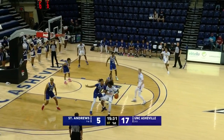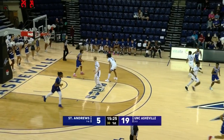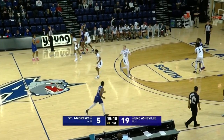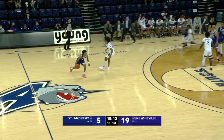Jones from the top of the key around the Marable screen. Thorpe with 6 on the shot clock. 5 as he makes his move. Roll, the finger roll. Oh, George Gervin would be proud. Yeah, the Iceman cometh. A great job by LJ to make something happen out of nothing right there. A lot of the time they were doing a great job defensively, was St. Andrew, but Thorpe was able to make something happen and get in for the easy deuce on the finger roll.